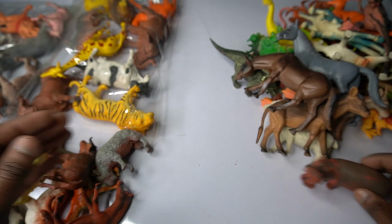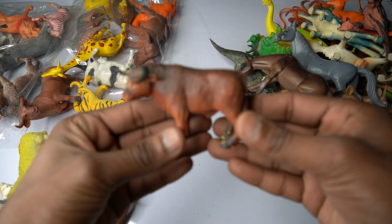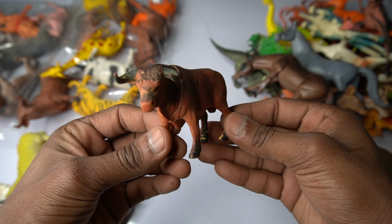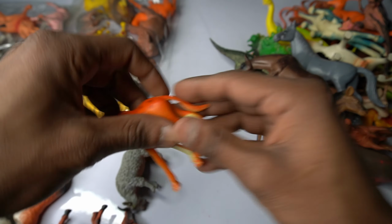So side. And the next figure, guys. Wow, guys, buffalo is really cool figure, wonderful design. Buffalo design is high quality. Buffalo figure. Wow, guys, very nice. So side. And the next, guys, is giraffe.